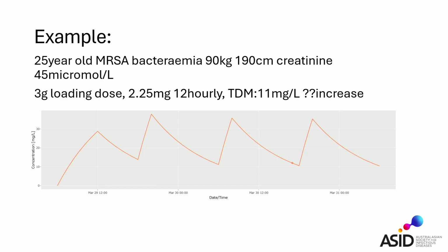Anyway, so we plotted this. This is again in TDMX with the concentration there, and of course the AUC at 48 hours was actually 502 milligram hour per litre, and so no dose increase was needed. But we were able to use this to switch them to an 8-hourly regimen that got below the 2-gram intermittent dose and actually got us a trough more towards 15, so that when they rechecked they would be happy.